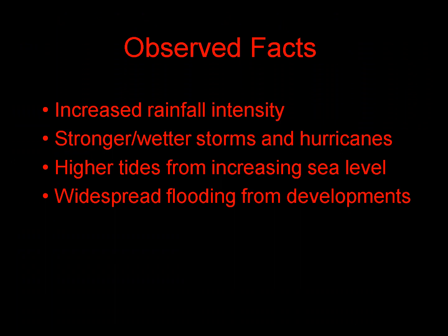So the observed facts and the reality of our climate are now such that we are seeing the increased intensity of rain in storms, stronger and wetter storms and hurricanes, higher tides from increasing sea level, and widespread flooding from developments which have increased the impervious surface area and decreased the ability of the land to absorb water. These are just the realities.